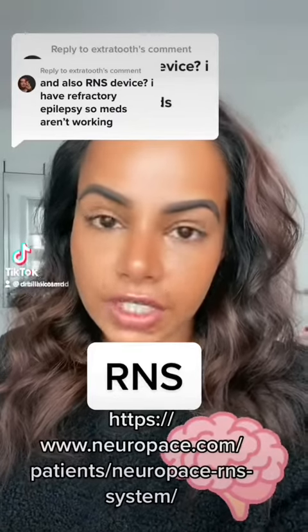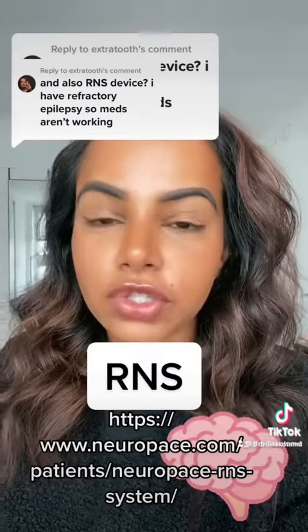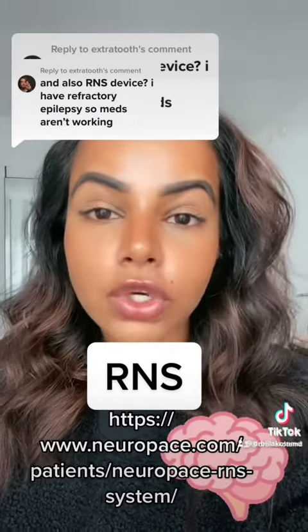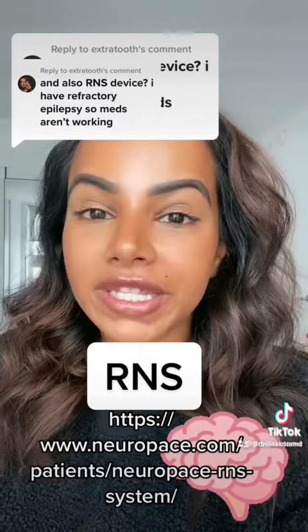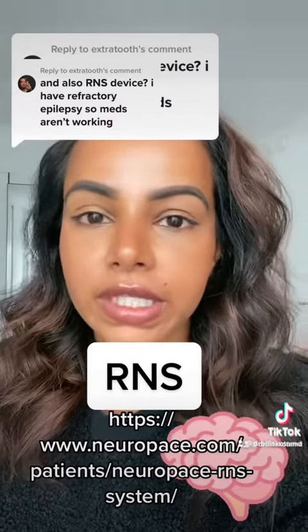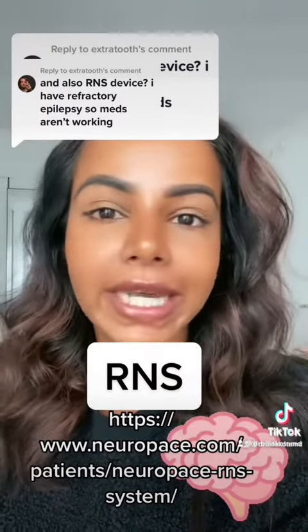RNS device is very interesting. We do a lot of it where I work. It works fairly well. It's used for focal epilepsies. So in seizures where there is one or two foci or even multiple foci, which means multiple areas of the brain are creating the seizures, but the seizures are coming from an area where we can't take out for whatever reason. Let's say it's important for memory, learning, speaking, vision, anything like that.